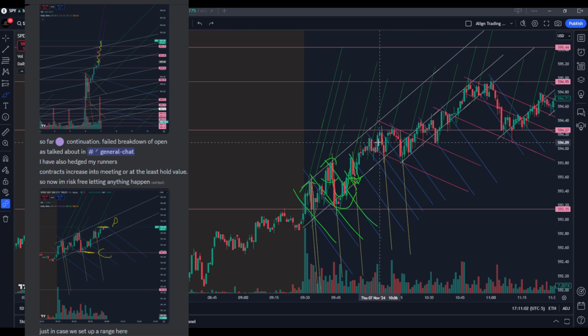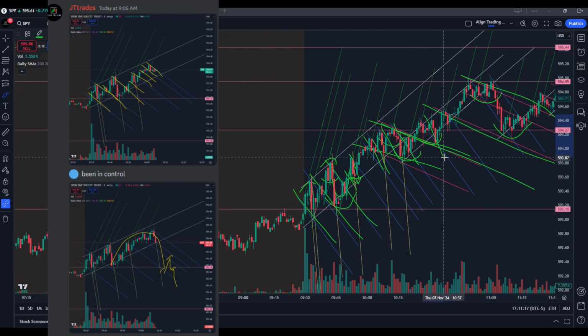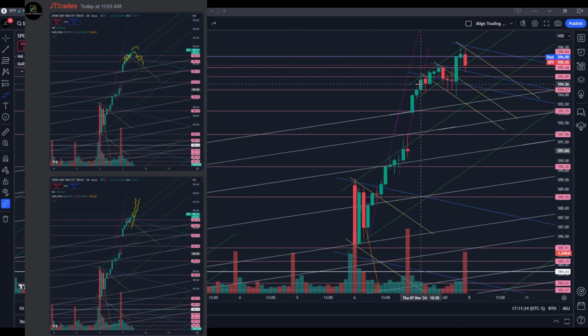But you can see that this blue algorithm is just in control the entire day. And then we see this pink as well, forming that inverse head and shoulder once again. Same thing right here, you'll see with this pink algorithm, you can just see how this is in control as we build this liquidity on the way up, slowly moving higher, which we talked about within this green algorithm.